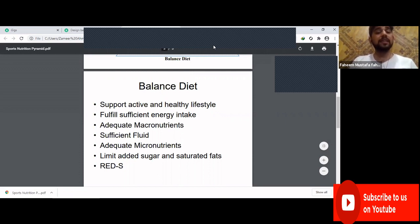It fulfills sufficient energy intake. And it also provides adequate macronutrients like carbohydrates, proteins and fats. It also provides sufficient fluid and it prevents dehydration. And the most important, a balanced diet also fulfills the requirement of micronutrients, like calcium, iron, magnesium, zinc.